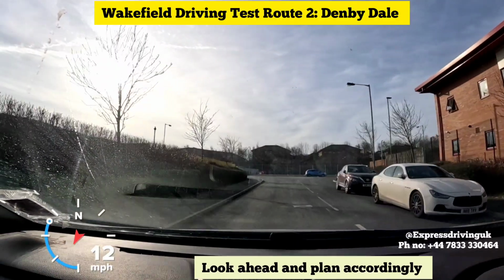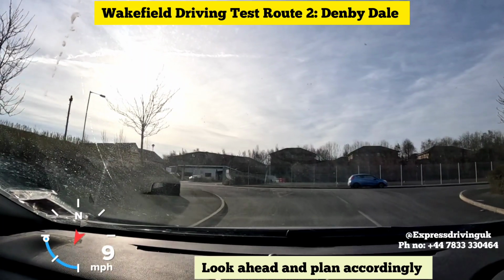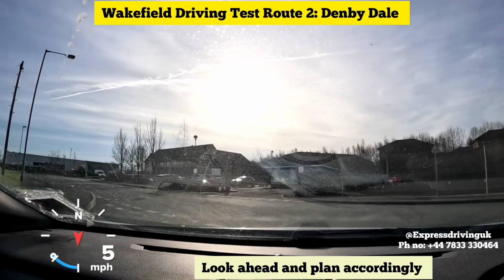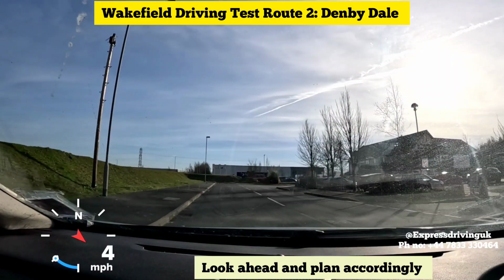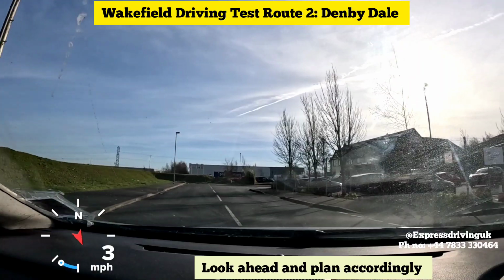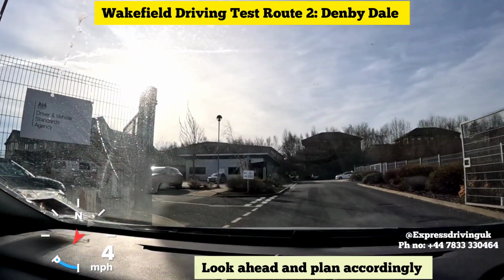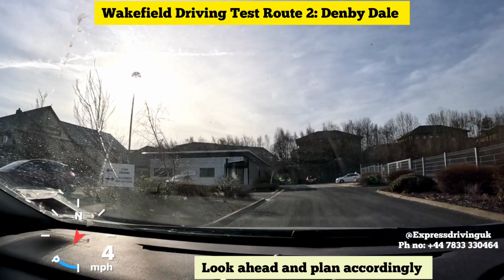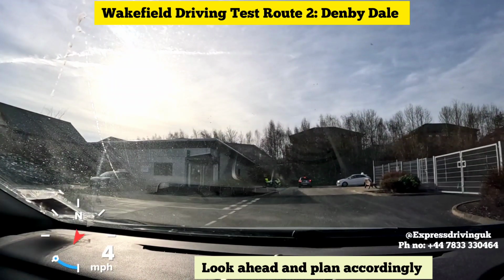So to negotiate back towards the test station, I would advise you to use first gear here, so it will be left and then immediate right, please. Good scanning, and then just position yourself to turn right into the test station. Okay, now here, the examiner will be asking you to drive forward into a bay, whichever one's available. So on this occasion, I think we'll turn left, and then drive forward into any bay.